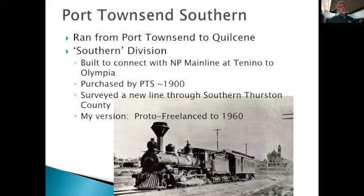I found some surveys of a line through southern Thurston County that the Port Townsend Southern did in the early 1900s. And it turns out that that's where the NP actually built their double track main line in about 1911. So they basically swallowed up the Port Townsend Southern and their intellectual property of the survey and built the line that's currently used to this day by BNSF and Amtrak and UP. So my version is a proto-freelance around 1960 where the company still survived, but they're pretty much non-existent and owned by the tenant railroads.